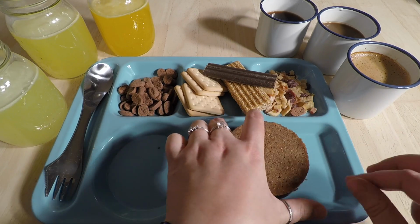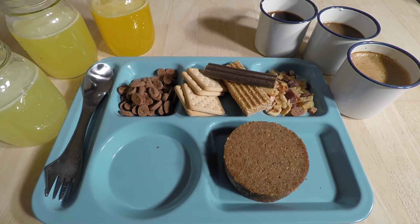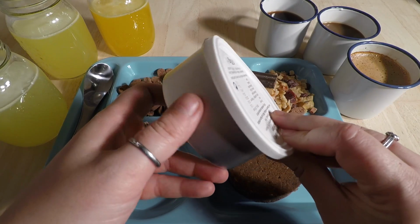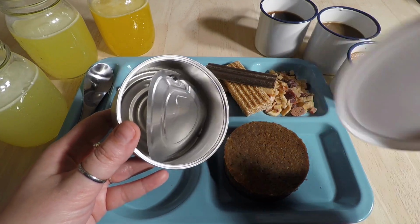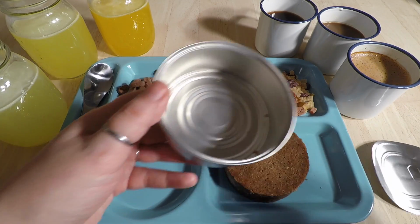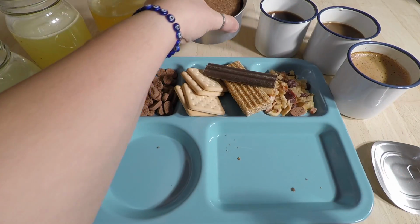And obviously the tin comes with a lid. Just to show you guys, this lid, so you could probably pop that back on and save the rest of the bread till later, so you don't have to eat it all in one sitting, which is pretty cool actually. So maybe we'll just leave these in here to one side so they're not in the way.